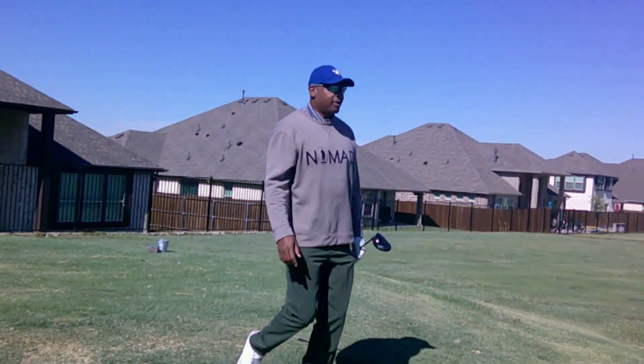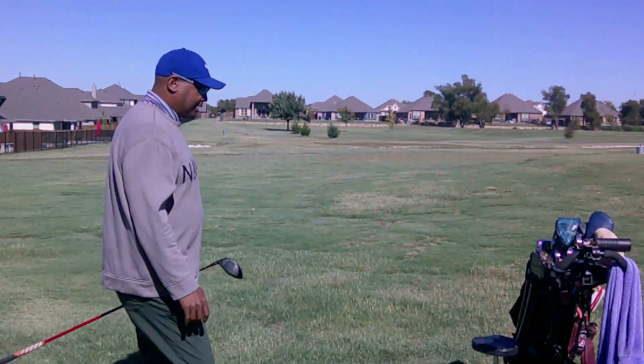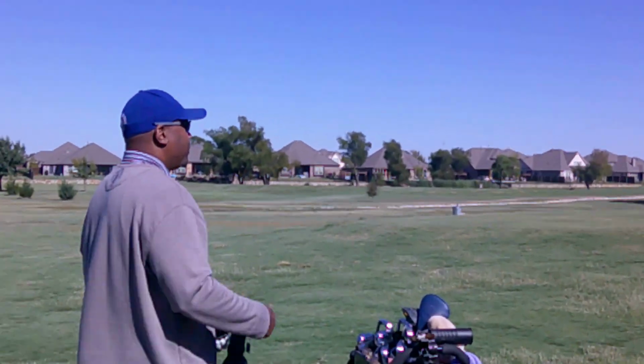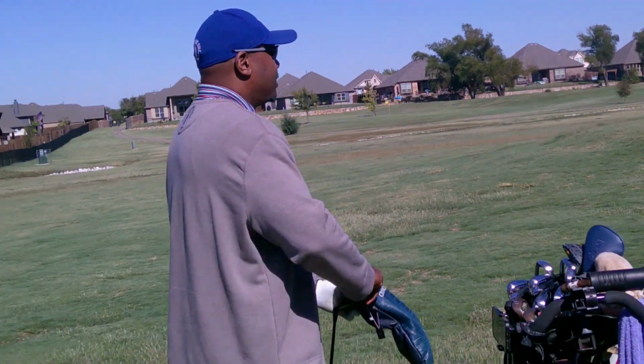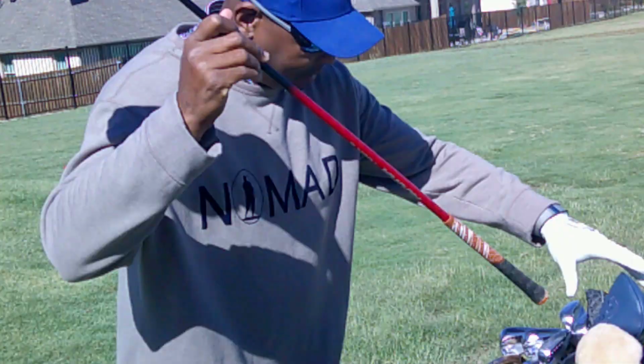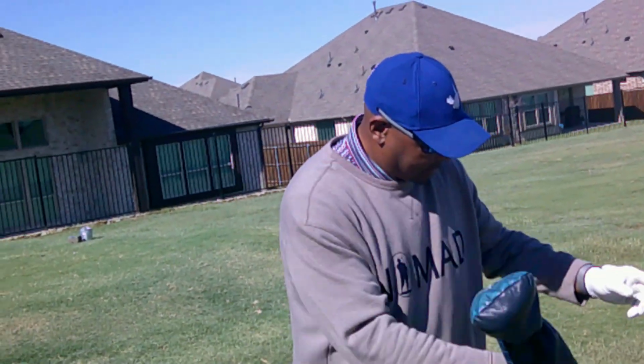How you feeling? Military golf, left, right, left, right. Pinnacle went right. I hit a hellacious slice with the Precept.